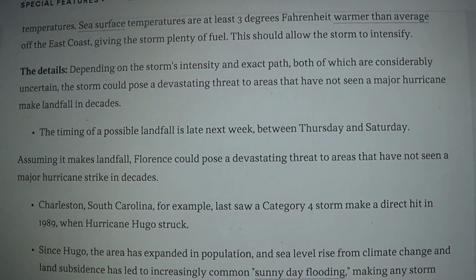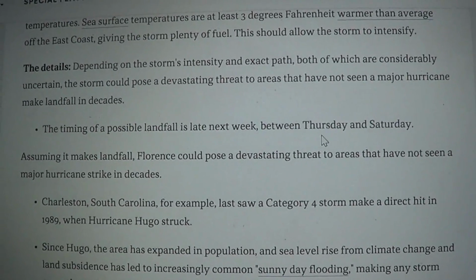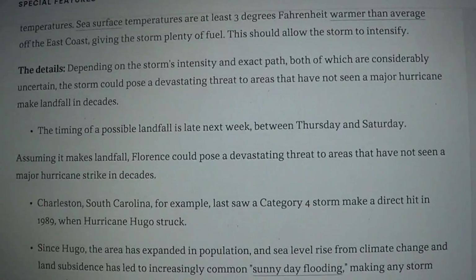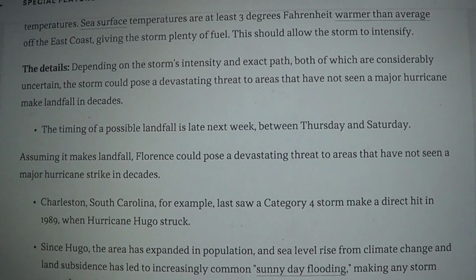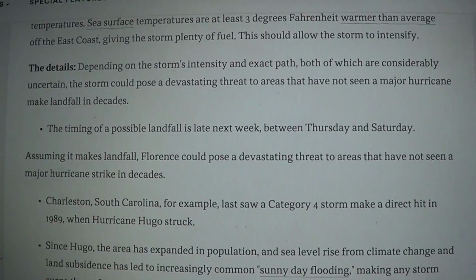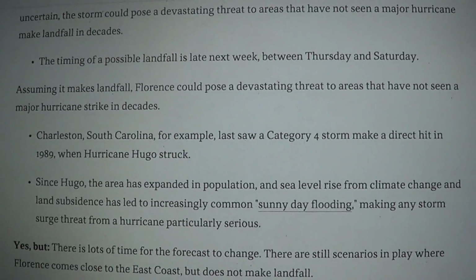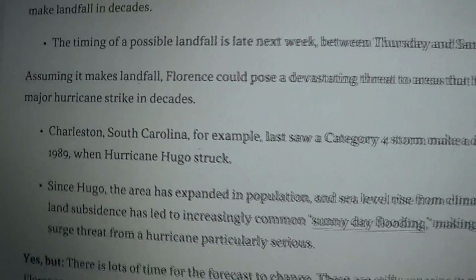So the timing is likely to be Thursday to Saturday next week. That's Thursday the 13th through to Saturday the 15th. Assuming it makes landfall, Florence could pose a devastating threat to areas that have not seen a major hurricane strike in decades. Charleston, South Carolina, for example, last saw a Category 4 storm make a direct hit in 1989 when Hurricane Hugo struck.